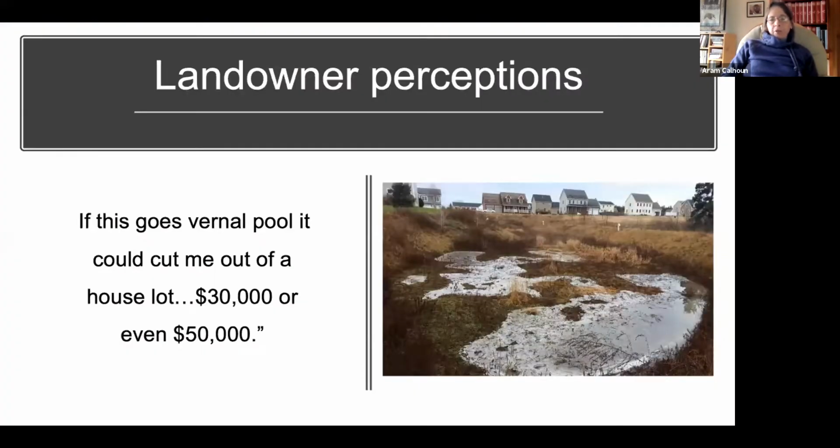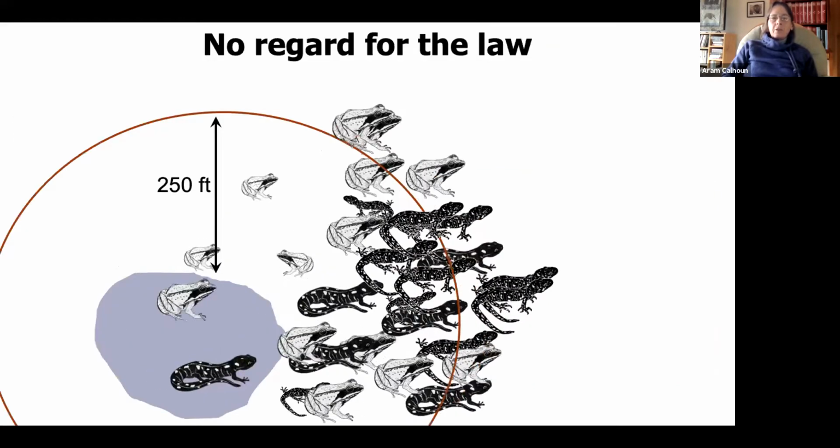So this is another issue that we have. I love this expression because it reminds me of the post office. One landowner was quoted as saying, if this goes vernal pool, it's now a verb, if it goes vernal pool, it could cut me out of a house lot. So people perceived the 2007 regulation as a no build zone, even though they could still get permits. And suddenly it became a big issue of vernal pools on private land, even though not a single project was stopped with vernal pools. But reason isn't always the thing.